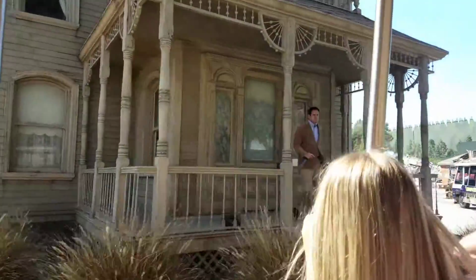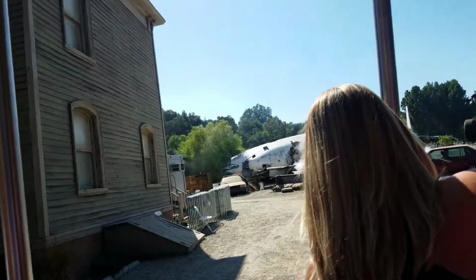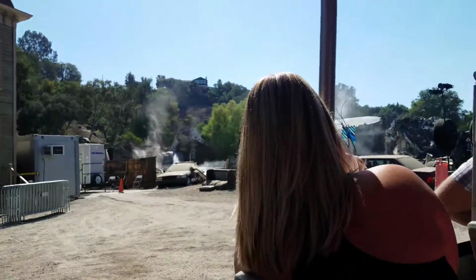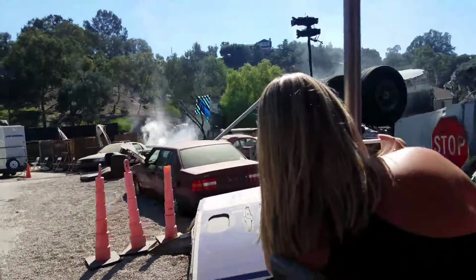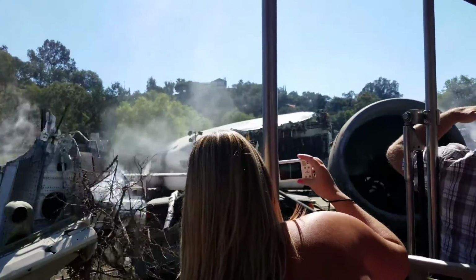Alright, let's get away as fast as we can from the man with the knife and go instead towards the neighborhood that has been destroyed by aliens. That seems a lot safer, everybody. This is the airplane crash site set from director Steven Spielberg's 2005 film War of the Worlds, starring Tom Cruise and Dakota Fanning.